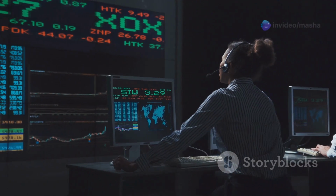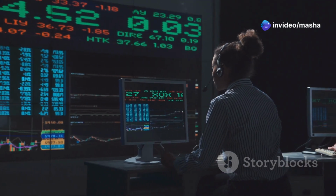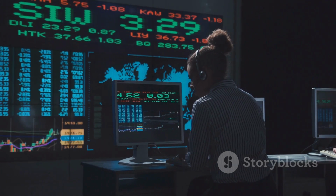Imagine two Forex traders, Alex and Ben, both starting with $5,000 in their trading accounts. They are both eager and ambitious, ready to dive into the world of Forex trading with high hopes and dreams of financial success. However, their approaches to trading couldn't be more different.